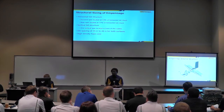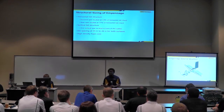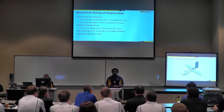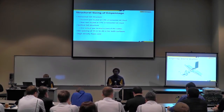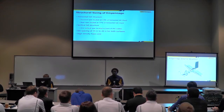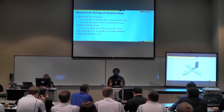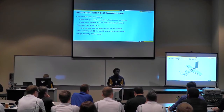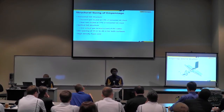For the structural sizing of the empennage, the horizontal tail has spars located at 13 and 37% of the horizontal tail chord, while the vertical tail has a single vertical spar, from top to bottom, located in front of the rudder to avoid interference. For both of these surfaces, a rib spacing of between 15 to 20 inches is used, while also ensuring that additional ribs are placed for control surface attachment points. High density foam core will also be used in between the ribs and spars for additional rigidity. The secondary screen again shows the internal structure for the Yellowjacket empennage.